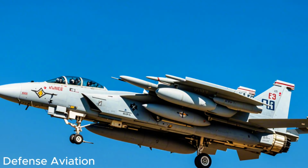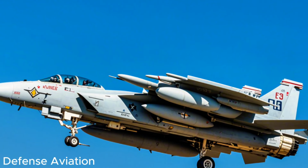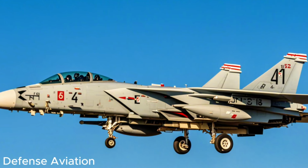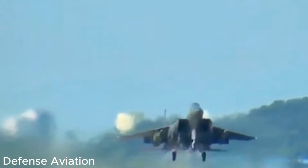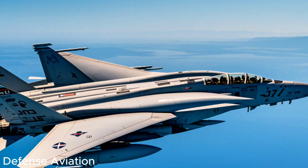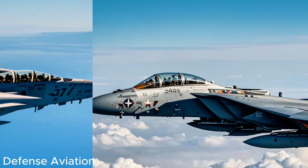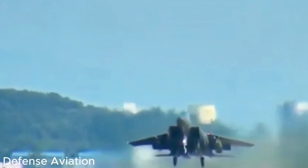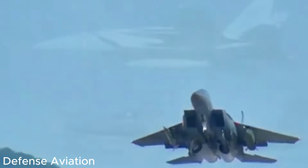As the Cold War began to heat up, the U.S. Navy wanted a more advanced interceptor to defend its carriers from the Soviet Union. In the mid-1960s, the F-14 Tomcat fighter successfully made its maiden flight in 1970, less than 2 years after Grumman was awarded the contract.